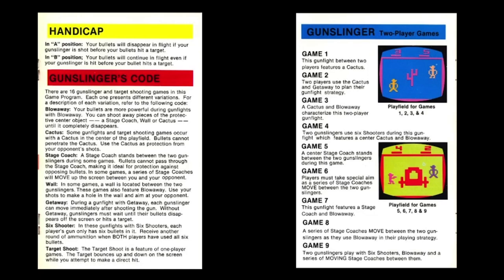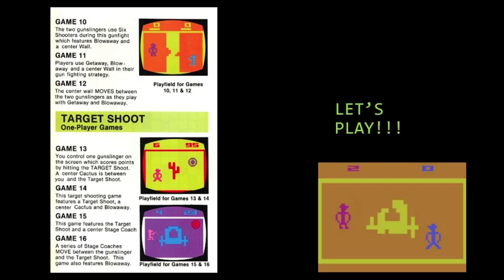So there are the games, game 1 through 9, 10, 11, and 12, and then the one-player games. See, they're all the way to the end. See, there's a bullseye. Do you see that? Yeah, that goes up and down. That's the one-player game right there.